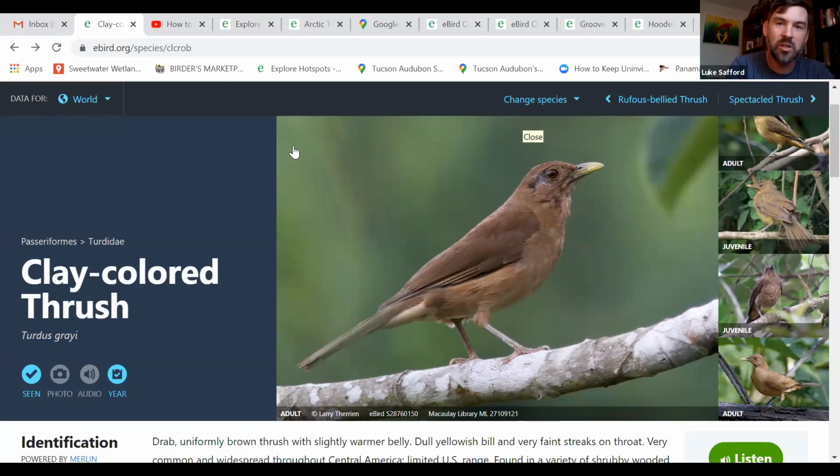But it is a national bird of Costa Rica, not so much because of its looks, it's not colorful like a resplendent quetzal, but it definitely has a beautiful song, and they're everywhere down there.